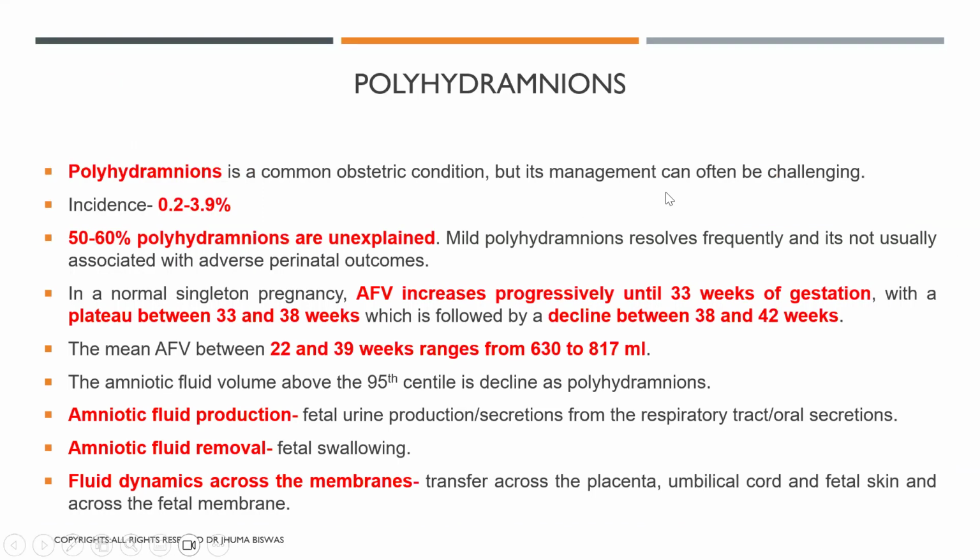So you know that polyhydramnios is a common obstetric condition and the overall incidence is 0.2 to 3.9%. However, in 50 to 60% of the cases, we don't know the reason for polyhydramnios, and mild polyhydramnios mostly resolves frequently and is not usually associated with adverse perinatal outcome.